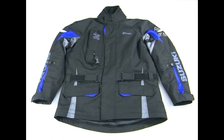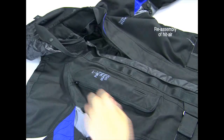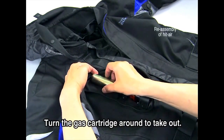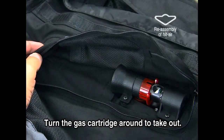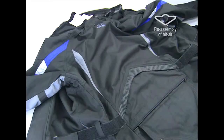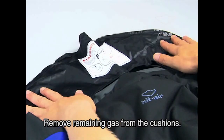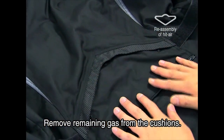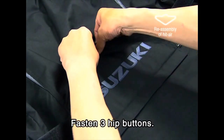After activation, the jacket is reusable with a new gas cartridge as long as the jacket remains intact. First, unscrew the used gas cartridge from the key box. To remove all remaining gas from the air cushions, spread the jacket face down on a flat, smooth surface. Press down each cushion to remove the gas completely. Then, fasten the 3 hip buttons.